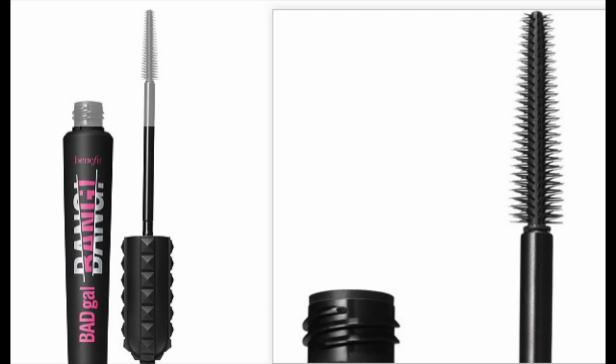So next is the Benefit Bad Gal Bang Mascara, and this is the mascara for you if you're kind of over really intense lashes like the Lancome. So this one is more lengthening. It does say volumizing, but honestly, I didn't get a lot of volume on it. I did get a lot of length though, and it looks really, really pretty.